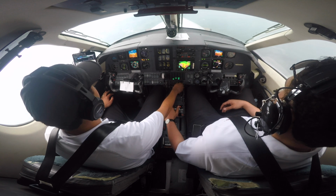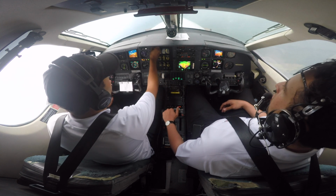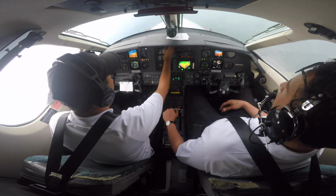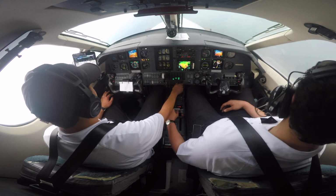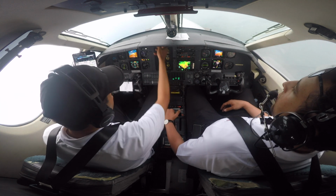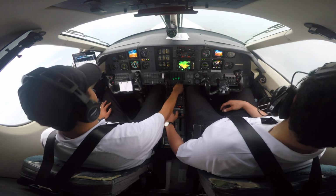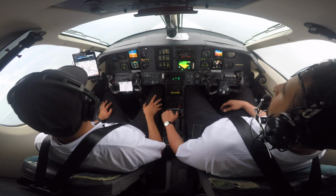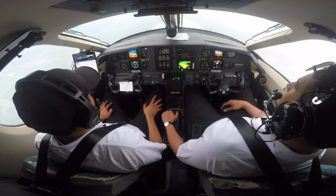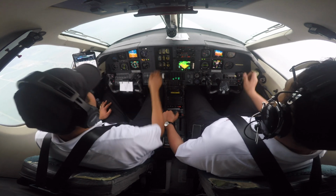In the back, it's going to be bumpy here for a moment. Back to flight to this cell, we got no choices, but we should be fine. Just be careful, ready for the autopilot to disengage, okay? Yep.